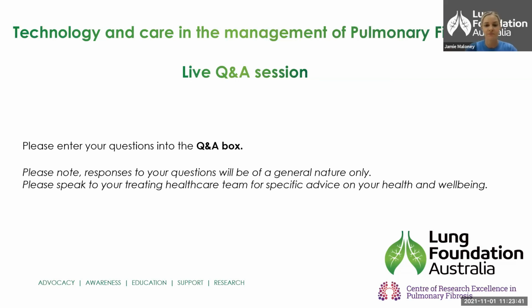And in regards to any other apps, is there a list, or any referrals, that anyone can access for the other apps? Obviously we can't provide specific recommendations today, but I would say that the search functions in the app stores are very good. If you go to the app store and put in something like pulmonary fibrosis, it will pull up a list of things that are available from various sites across the world, and some of those I've shown today. So I think the search function is probably your best bet as a place to start.